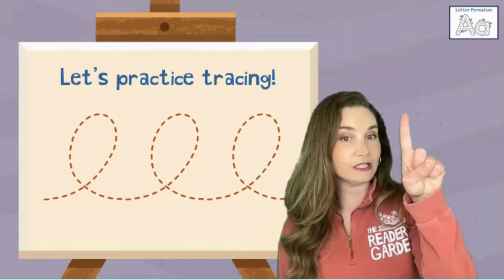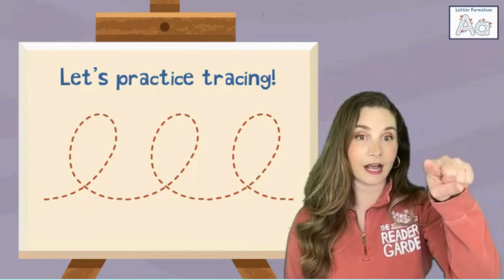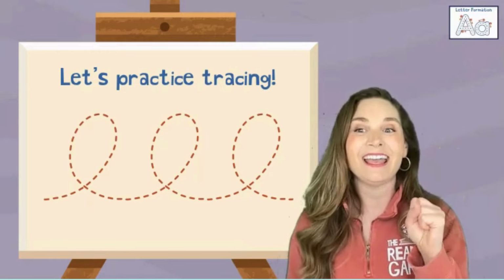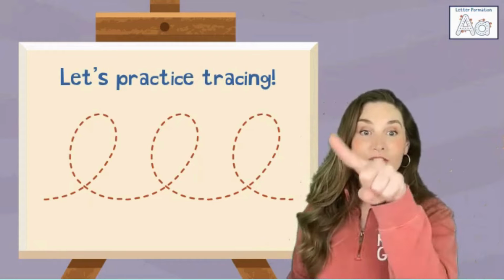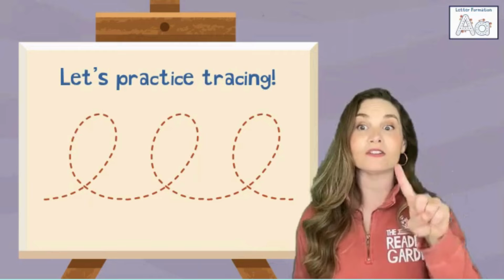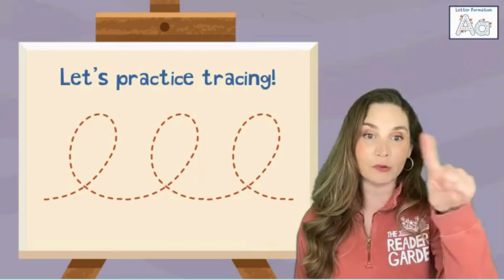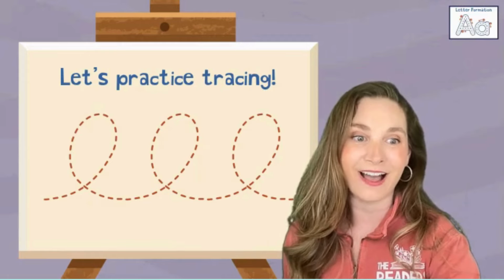Okay, so I'm going to use my tracing finger on my right hand, and I'm going to be tracing smaller shapes in the sky. I'm not using my whole arm, just my hand and my wrist. And I can do this on my hand as if my hand were a piece of paper. I can do it out in front of me. If I'm sitting on the floor, I could trace on the carpet with my finger. There's lots of different ways to practice. And when we're using our tracing finger, we will call that tracing. And we're going to do a lot of tracing.